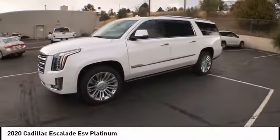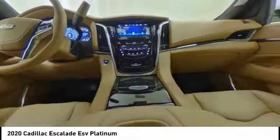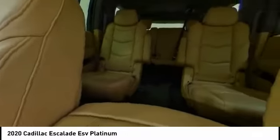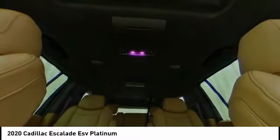Here are some of this vehicle's great options: electronic stability control, alloy wheels, power lift gate, brake assist, traction control, remote keyless entry, fog lights, power moonroof, speed control, rain sensing wipers.